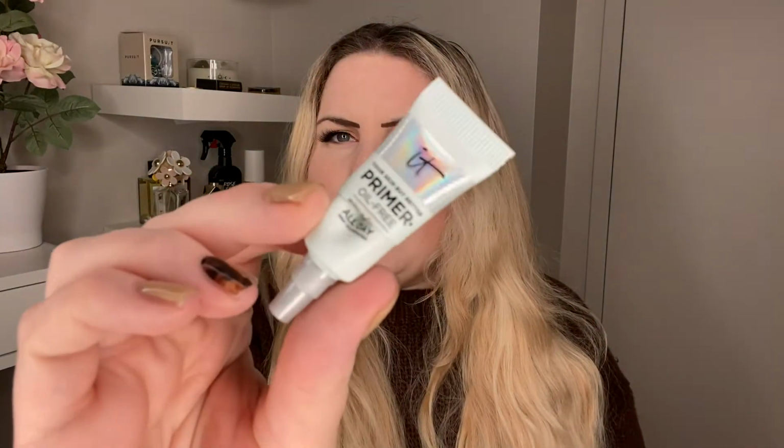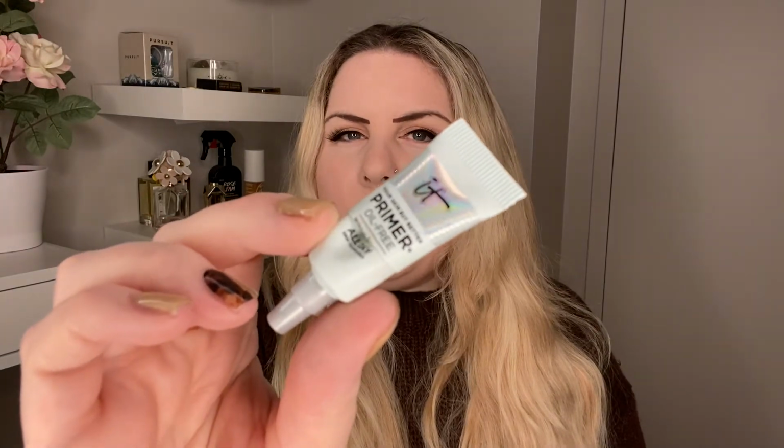A makeup product. I have the IT Cosmetics Primer All Day. I cut it so you can see. It's just a sample size that I had from an Ipsy bag that was lying around. Was not a great primer. Did not enjoy it. Used it up rather quickly because it's so small.